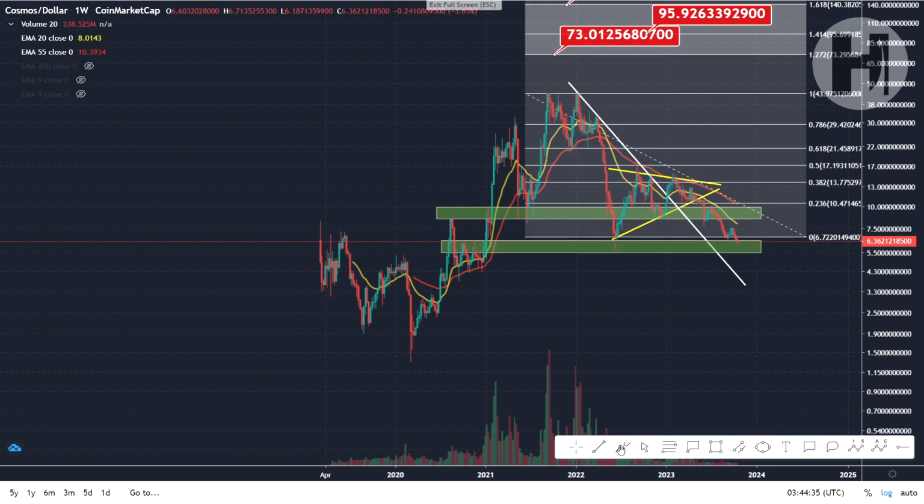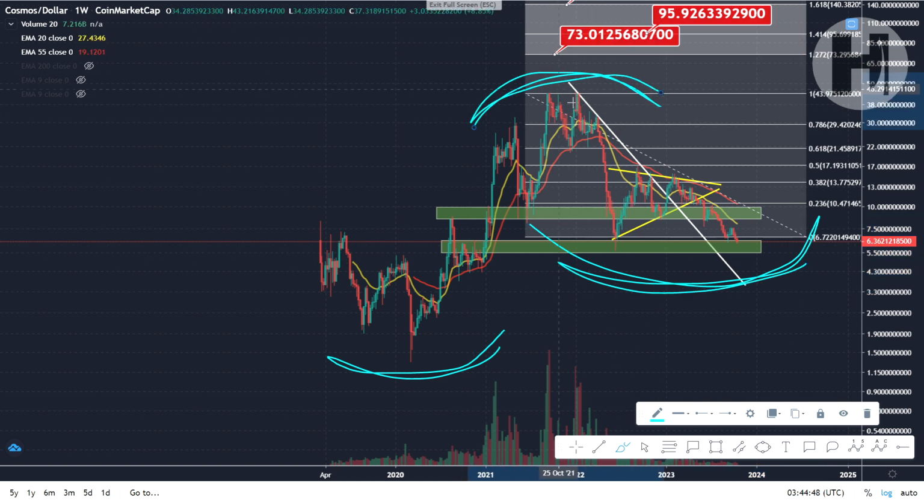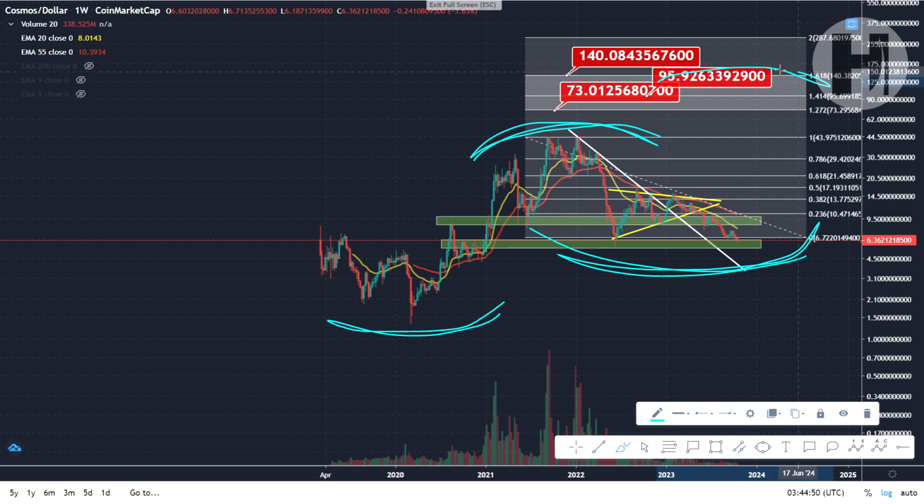Why? Because we are not printing a lower low in the grand scheme of things. So we have this massive low here. The next low is going to be somewhere here, and the next high hopefully is going to be higher than the one that we printed here, somewhere over here. So that's the idea of an uptrend.